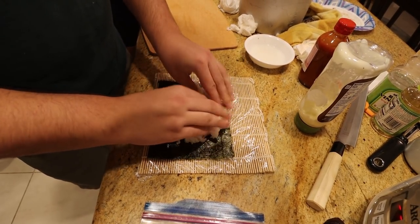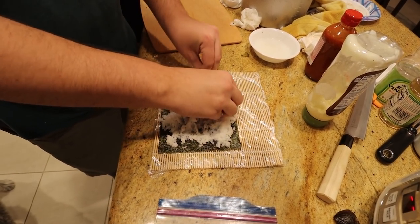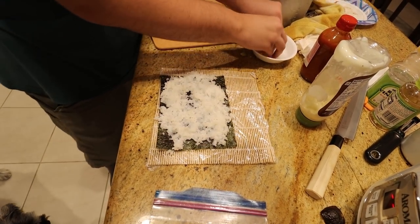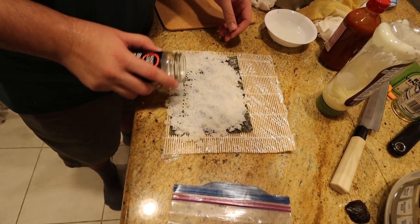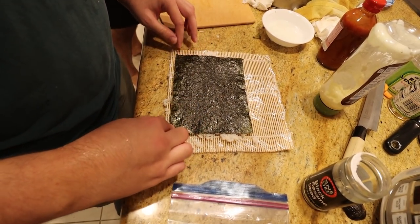You're just gonna press in like that and spread it out all over the seaweed paper. Doesn't have to be even, you don't have to worry about that. It's all gonna end up fine, but you just wanna make sure rice is around every section of this paper. Take a little bit of sesame seeds, white and black mixed. Sprinkle that along. Then you take this and you flip it so the rice is face down.